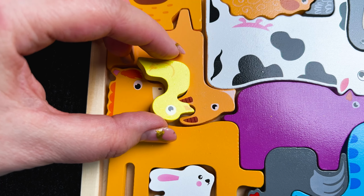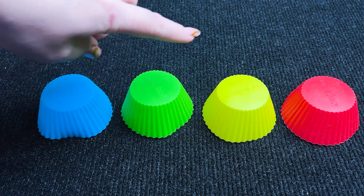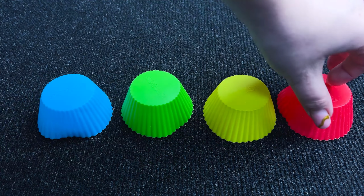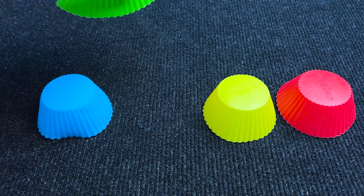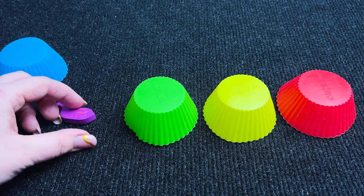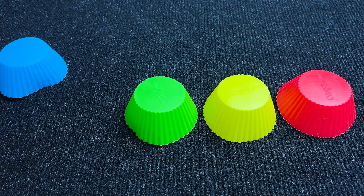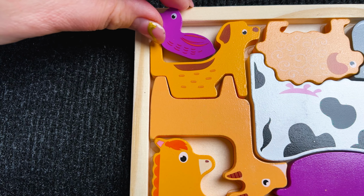We put it in place. There are colorful glasses here. Which one is the puzzle in? No. Here? No. And here? Yes. It's a duck. We put it in place.